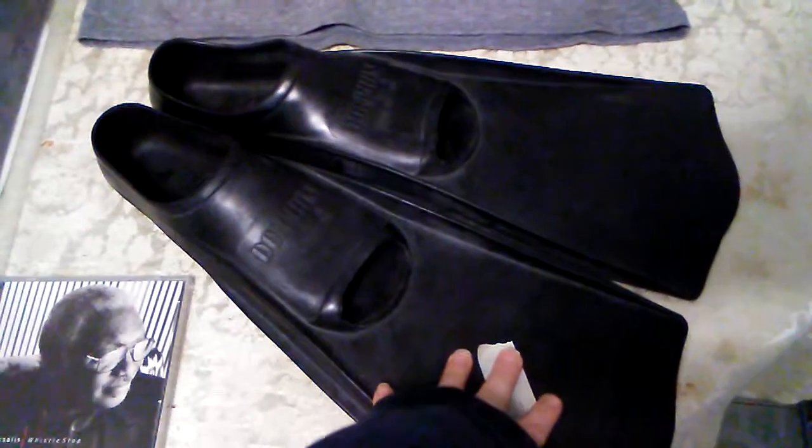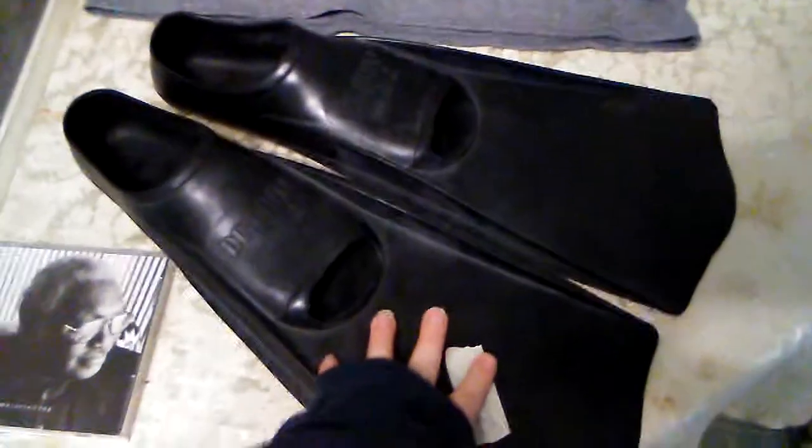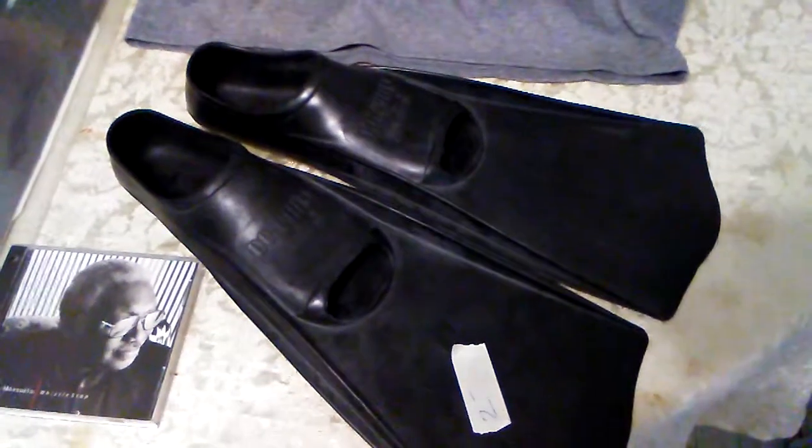I bought these at that garage sale. They're Dolphin size 6 to 8. Paid $2 for them, and they're kind of all over the place online, to be honest. I think I'm going to aim for the $20 range plus the cost of shipping.